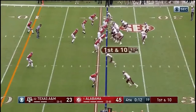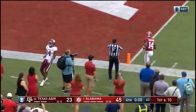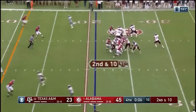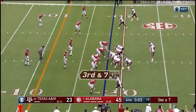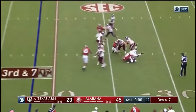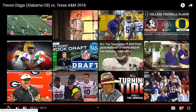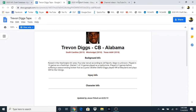Blitz. Ooh, delayed blitz. Okay. Interesting. Especially with 8 seconds left to go. Another delayed blitz. Okay. Are you serious? You're down 22 and you're calling a timeout with 3 seconds left to go? That's what you get, really. So, very interesting to see what he's able to do on tape.